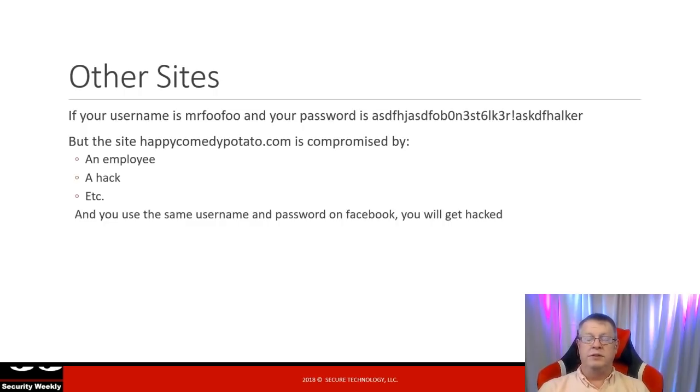It's called credential stuffing, is what this is called. And what that means is someone buys those credentials that have been compromised at happycomedypotato.com, and they use those credentials, put them in a script. That script goes out and tries things like Facebook, Instagram, Snapchat, Twitter to see if they work there. And if they do, then they get a flag and they come back and go, ooh, here's an account I can use. And they log in and then they take over your account.